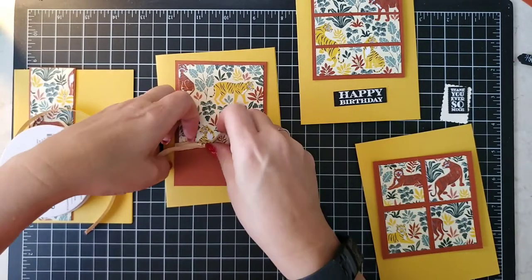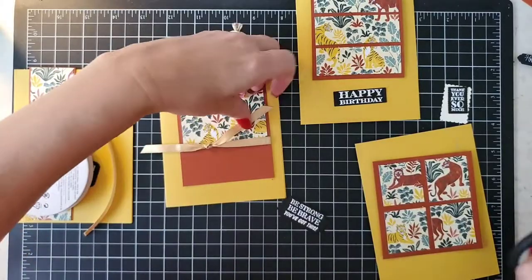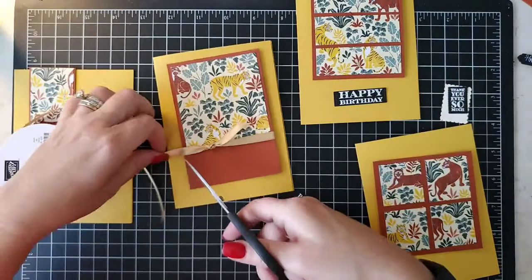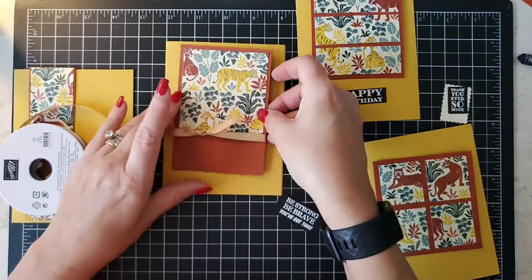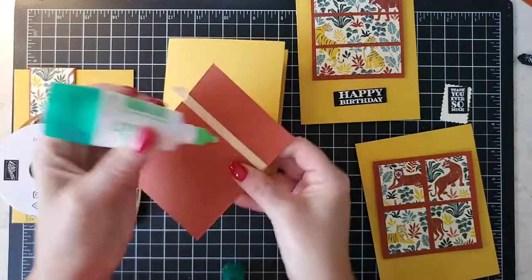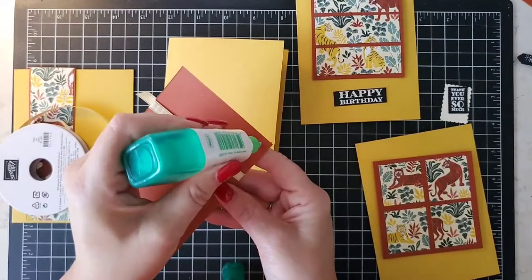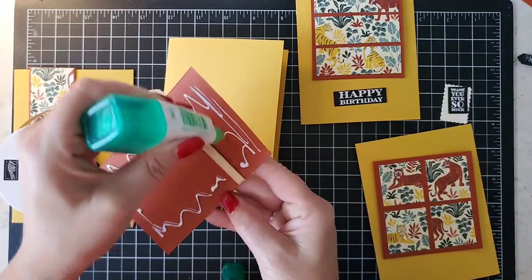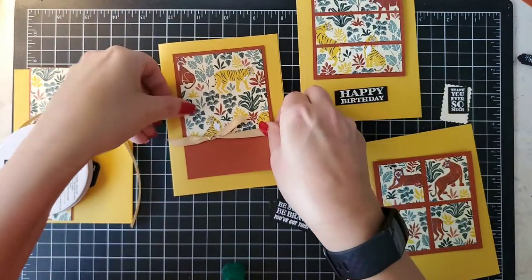And these one sheet wonders, if you just Google that, there are so many different layouts you can do. Okay, and this one I'm going to glue straight down. And I'm just going to put it in the center.